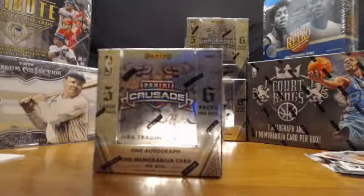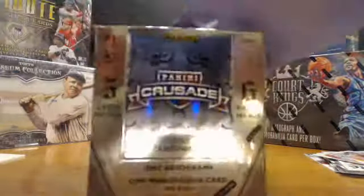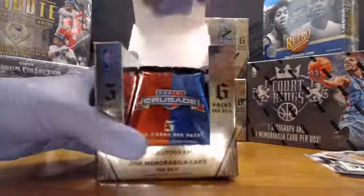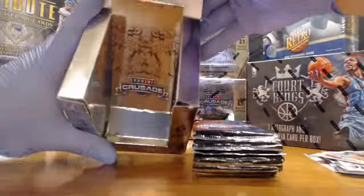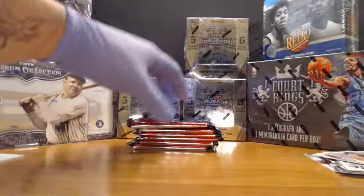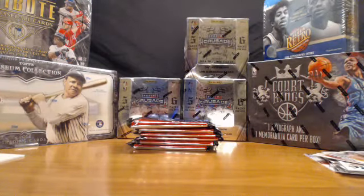Here we go. Box 2, y'all. Just want to protect those Crusades, man. Those are the cards that I want. GLT wants to pick a team for the contest. He's watching. Bulls. GLT, you got the Bulls. You write that down. GLT gets the Bulls.